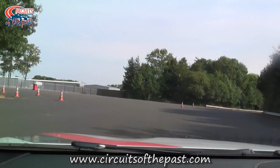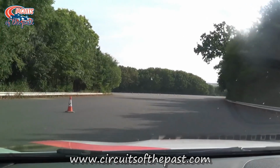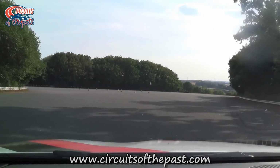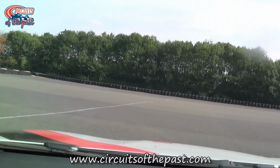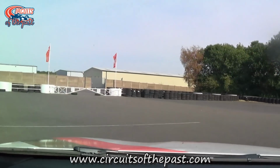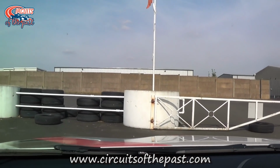However, Herman did some investigation afterwards but couldn't find anything about the version of the track the safety car driver drove. So according to Herman, we shouldn't have gone there. Have we just uncovered a new layout? If you have any information about this version that the safety car driver drove, please let us know in the comments down below.